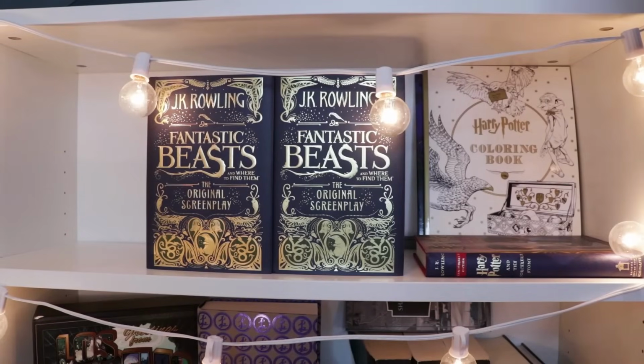Yet again, I have 2 copies of a Harry Potter book. This is the Fantastic Beasts screenplay. I don't know why I actually have 2 copies of these. I think I might have bought one myself and then I was sent one by Scholastic. I just feel like it's a really interesting tradition that I tend to get each new Harry Potter installment in 2 editions.